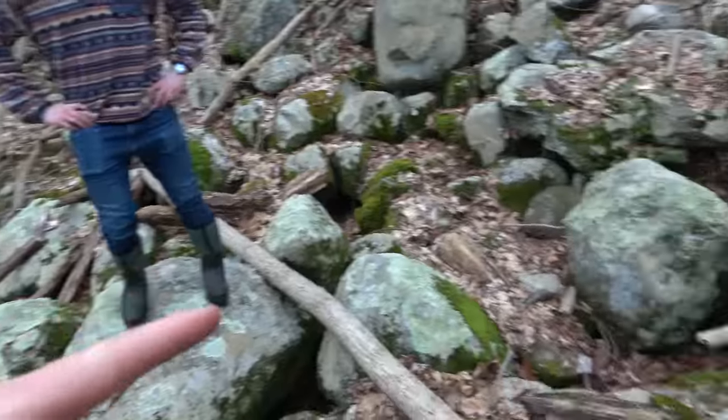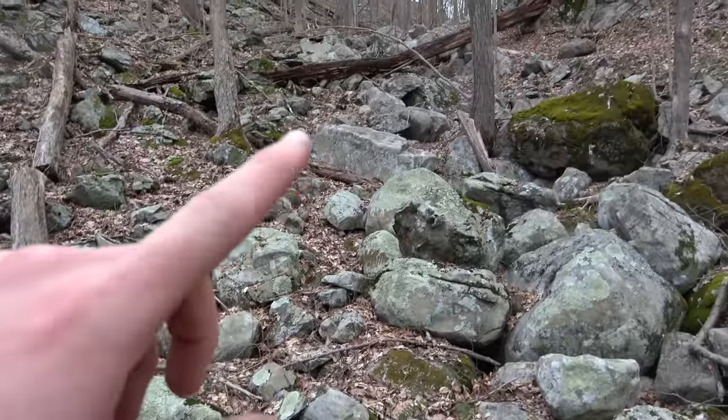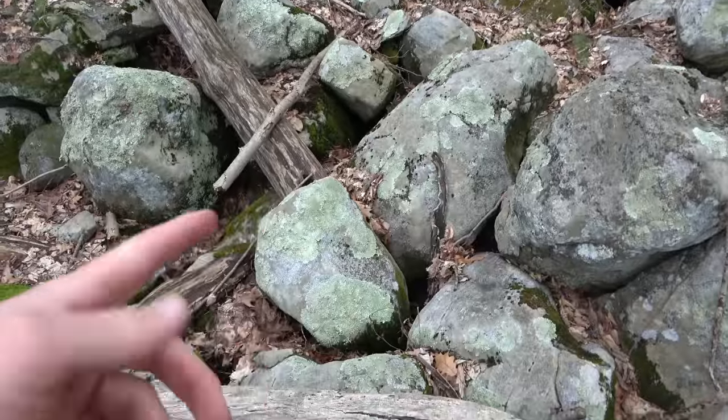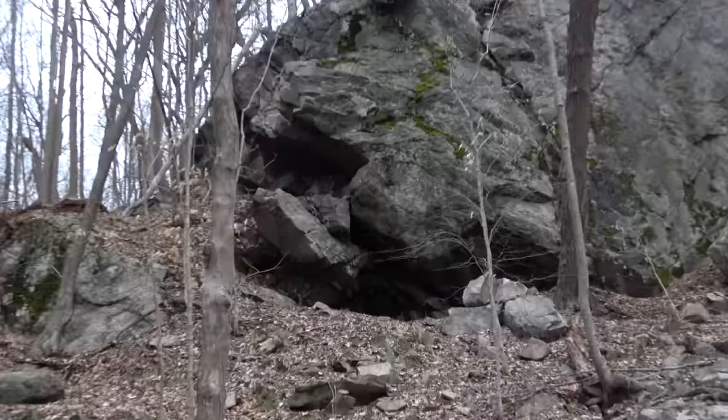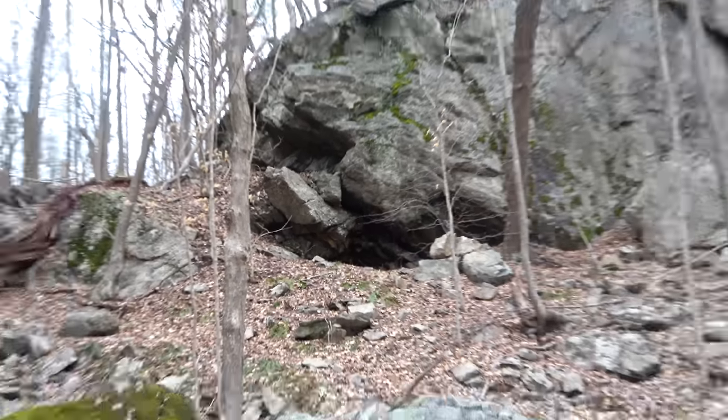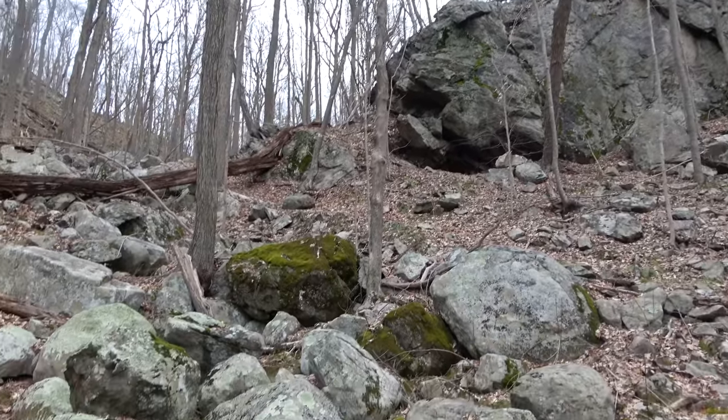There's nothing in there. I can promise you that. We're following the seepage up. It's a little too rocky, I think, because the water's all the way down between the cracks, but it looks like we have another cave to explore. So hopefully we find something in there. We're gonna go check it out.